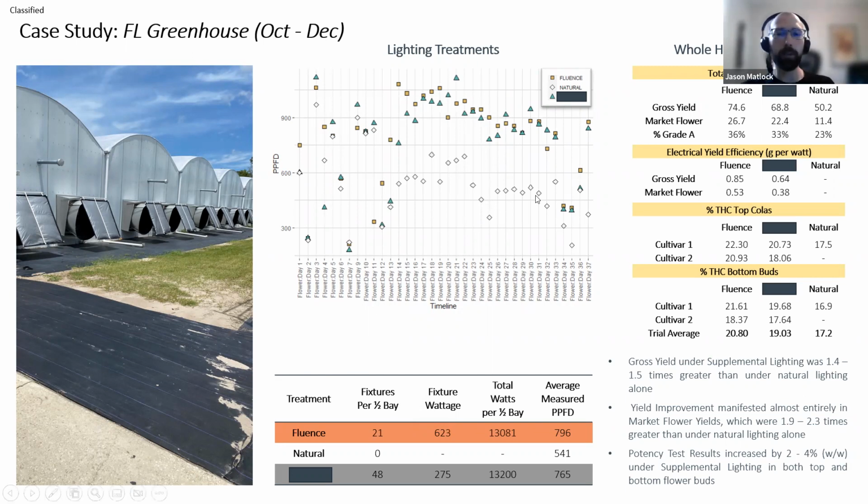They compared us to a competitor. I'm not here to preach on us or others, so I blacked that out. We're going to talk about things just in terms of the supplemental lighting. But we had a fairly similar power draw. The increase in light was fairly similar, so both of us were relatively similar. The only real difference was in spectrum. So when we measured light throughout the day, this is just showing you, right? We had a fairly consistent increase of around 200 to 250 PPFD relative to the natural light treatment, and Fluence and the other lighting were relatively well matched in terms of what they were delivering.